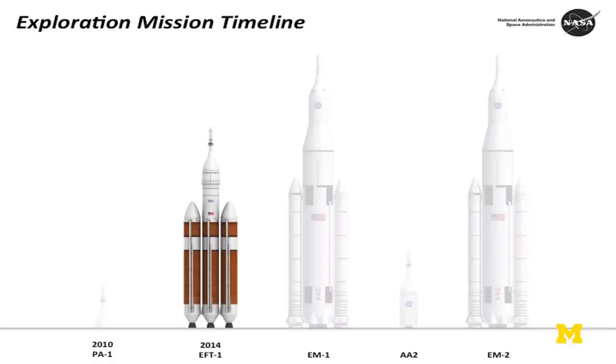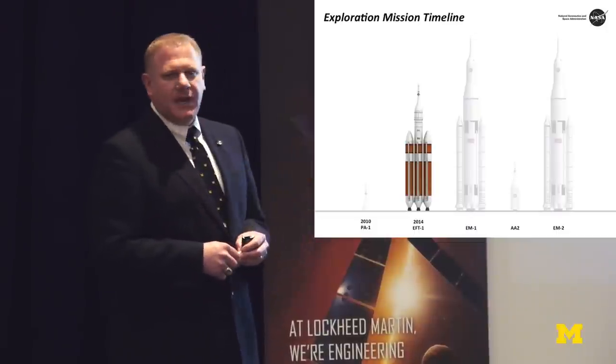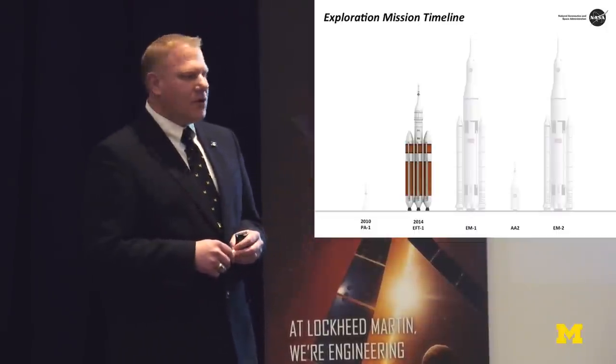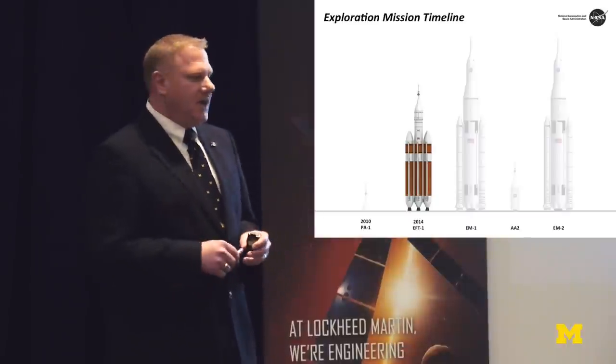So the timeline for our exploration missions. I mentioned Pad Abort 1 was our test that we did back in 2010 out of White Sands, New Mexico, where we tested the launch abort system. And then we had EFT-1 that just flew in December of 2014. And that was to test several subsystems and some of our major risks on the program. And it was a very, very successful day.